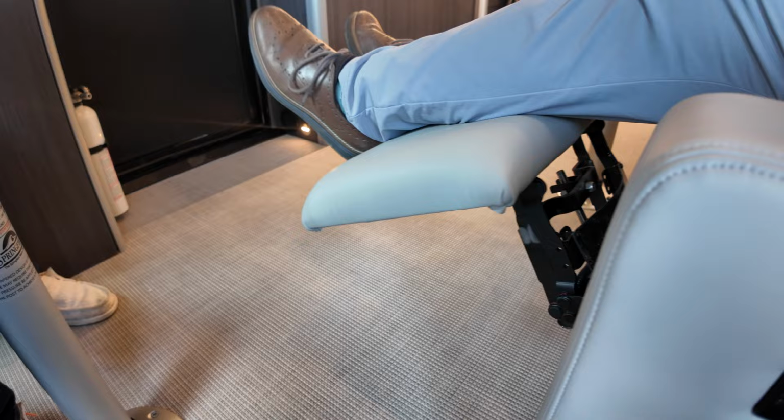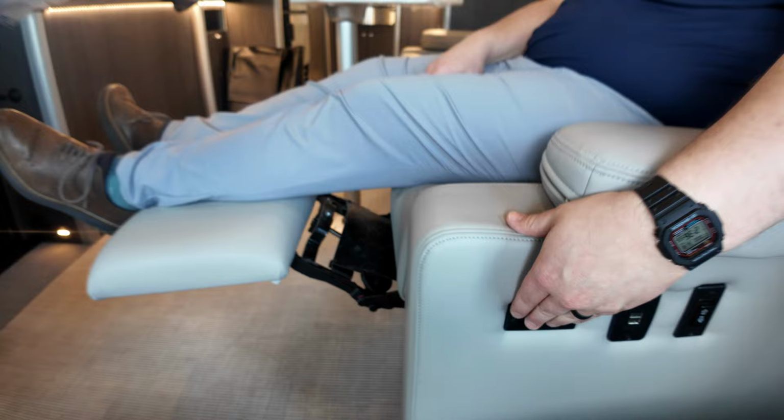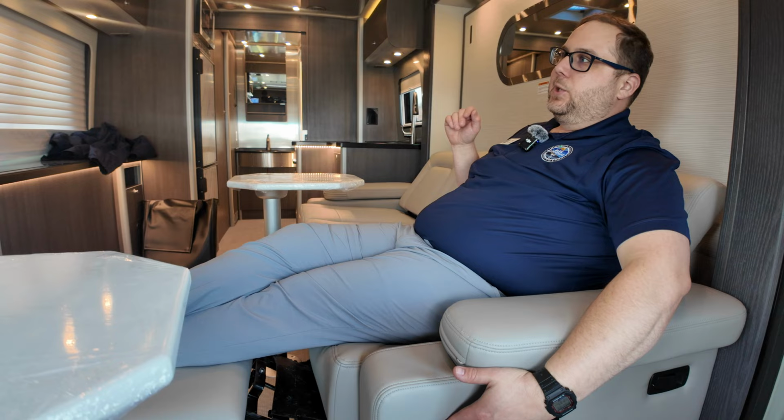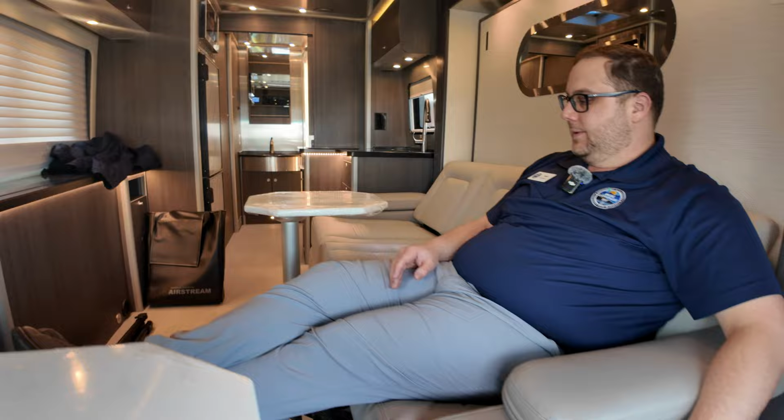And then this one, where is it? Right there. We'll actually let the back lay back a little bit so you can get more comfortable. The bench is one side, it's one motor, so the whole bench is going to rotate back at the same time, but then you've got each leg rest that you can bring up, so you can get fairly comfortable in here.